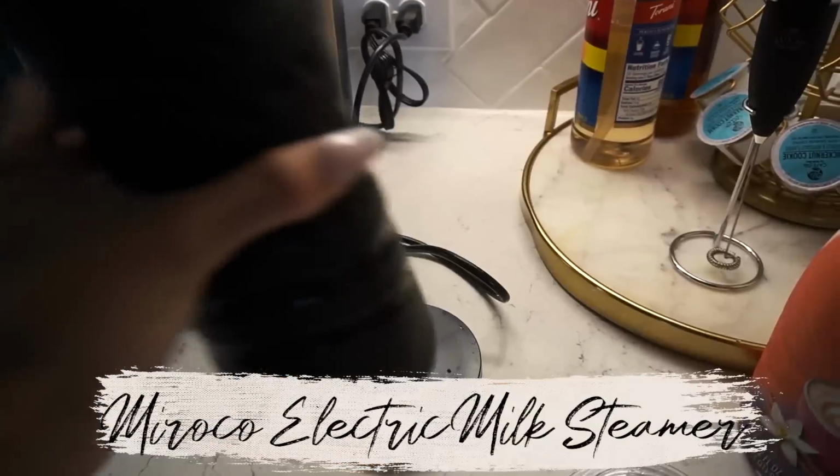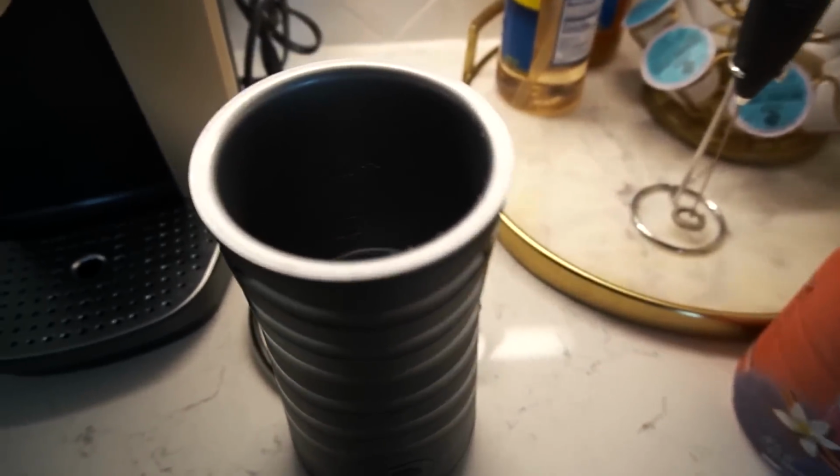But then I leveled up because I was like, this is cute and all, but I feel like there has to be a better way. So I got this milk frother, which has more features. First of all, it's hands-free. So what you do is you pour your milk inside of here. There's a whisk inside and it does all the work for you, but it also has multiple different settings.